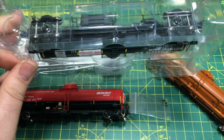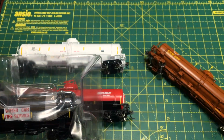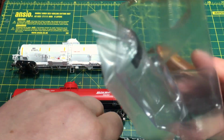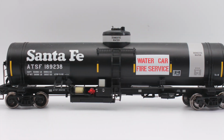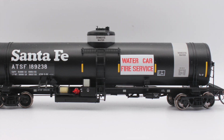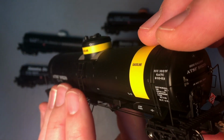I'm guessing when these were first pressed into service, and we do have those extra spares there in this particular one, that they just took them out of service and stenciled on the water car fire service, the domestic water, on what was the existing livery. So this is much more like the versions that they did in the last batch.